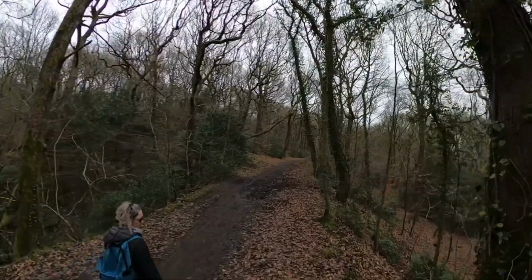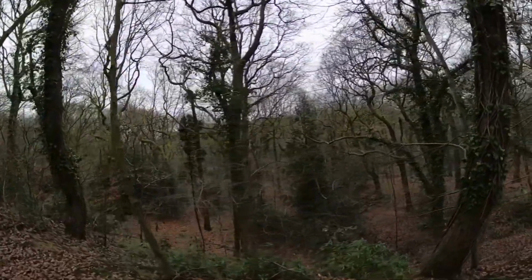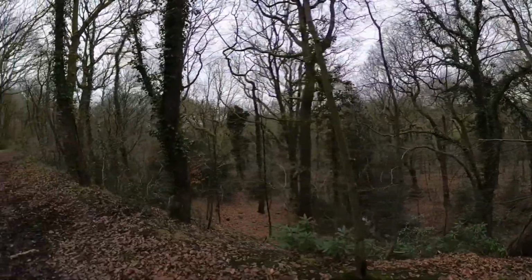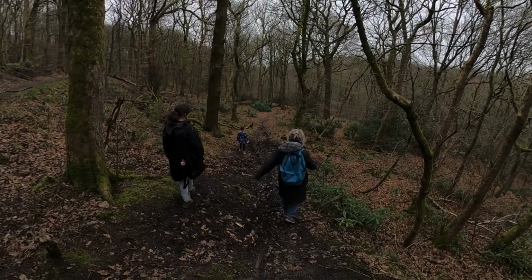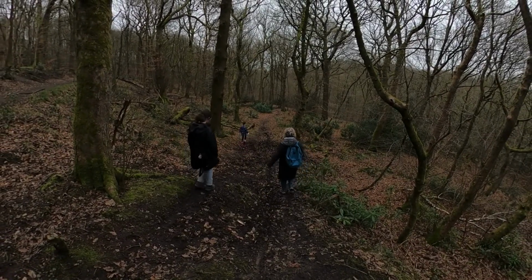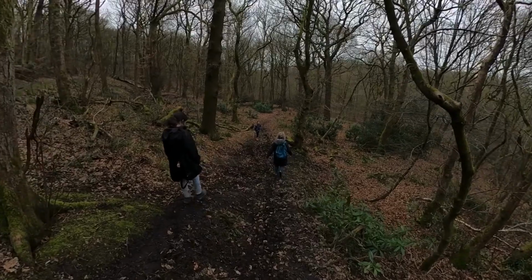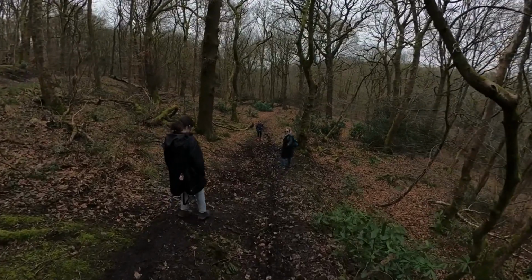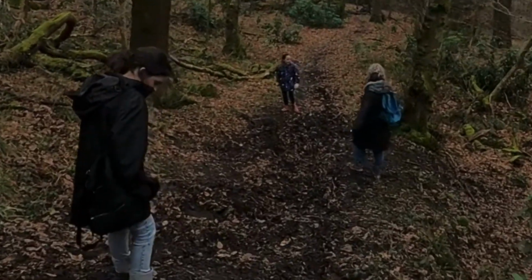We tried to get down to a lower pathway instead of sticking on the pathway we were on. You can see that the pathway we were on was a little bit muddy, but these alternative pathways were even worse. You had to really be careful with your footing, and it was a lot steeper than it looks on these videos.